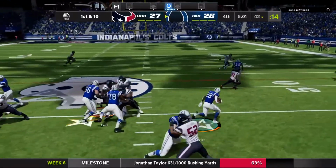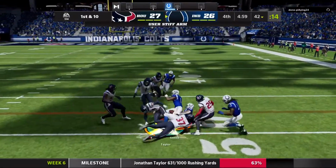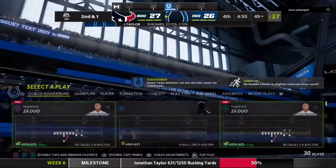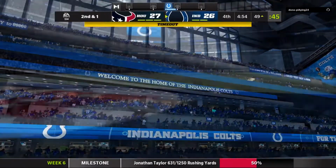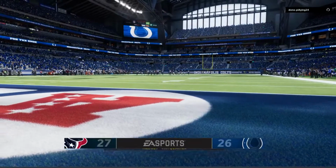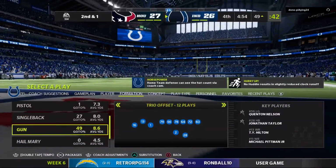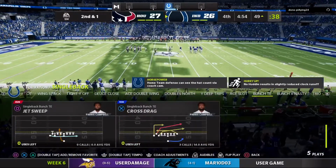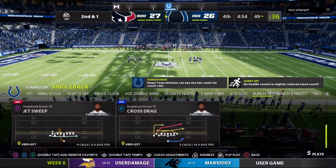They'll run with Taylor. Shoves him aside. And he goes across midfield and down into Houston territory. 171 yards rushing for him now as he has been tremendous all day long. The Colts going to use the first of their timeouts. That'll leave them with 2 remaining. We'll be back after this.